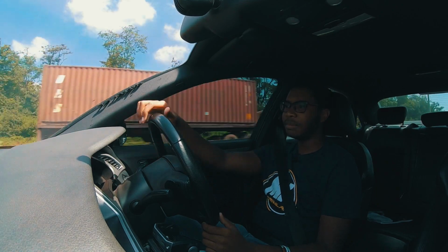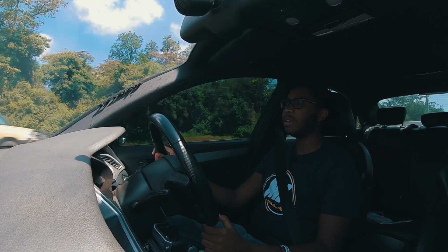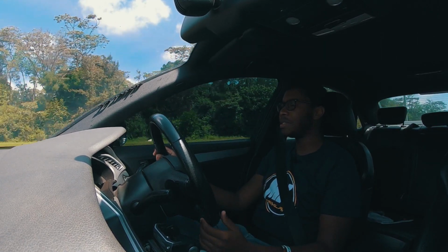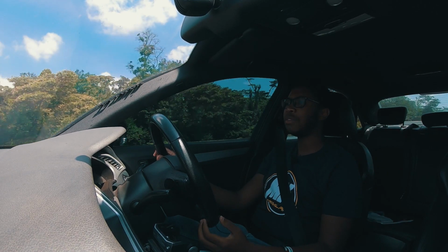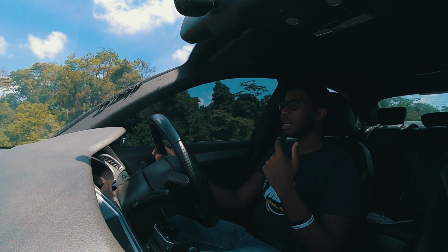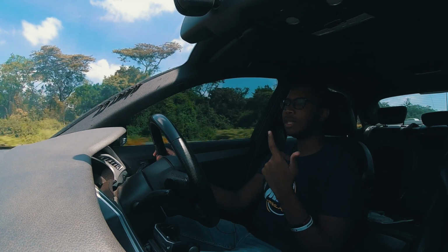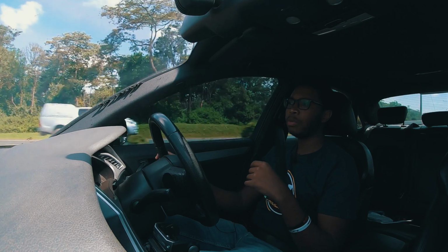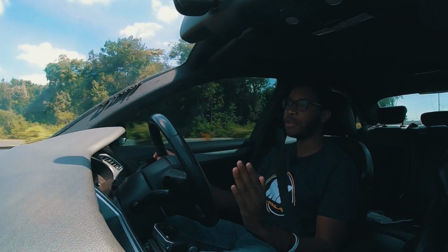So let's talk a little bit about the transmission. Now, the transmission is a 7-speed S-tronic gearbox. It's a DSG gearbox. What a DSG gearbox is, it's a dual clutch gearbox. So with a dual clutch gearbox, you have 2 sets of clutches. You have clutch set A and you have clutch set B. Clutch set A has the odd number of gears. So like with this is a 7-speed. So with clutch set A, you have gear 1, gear 3, gear 5, and gear 7. With the even gear set, clutch set B, you have 2, 4, and 6.